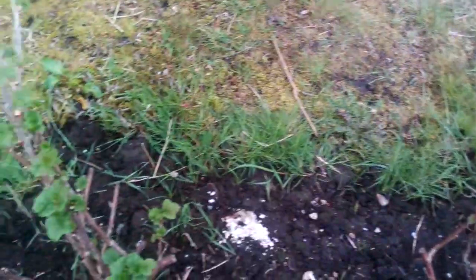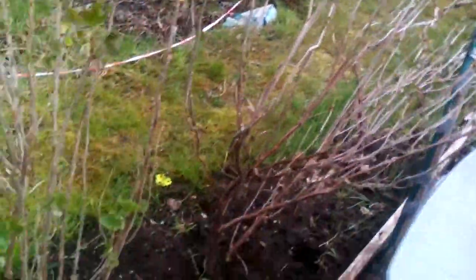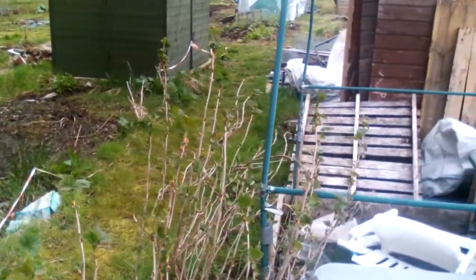I can let it grow a little bit because I've got a big gap between the two here, and as you go down there's more and more gaps, but I'm hoping to train these to make a fan shape hedge going along all the way down to at least the shed.